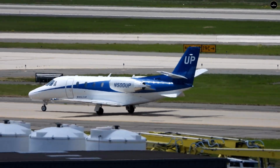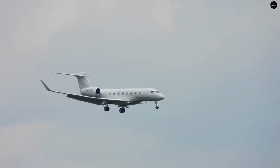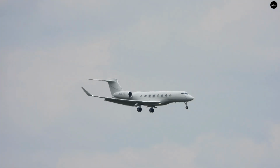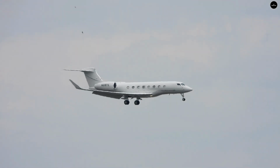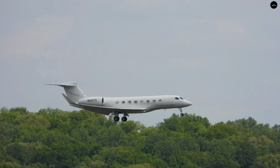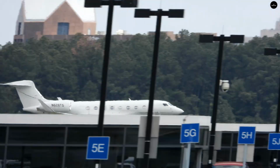Got a Gulfstream showing up. I googled the tail number that's showing up on ADS-B Exchange, and it looks like this aircraft is either currently owned or was owned by Elon Musk. I guess I better not say anything, he'll take me down.